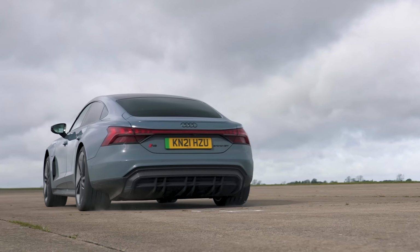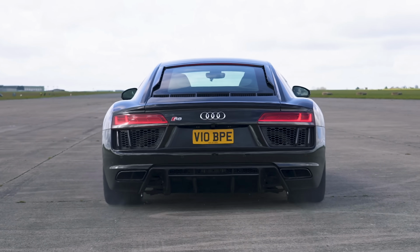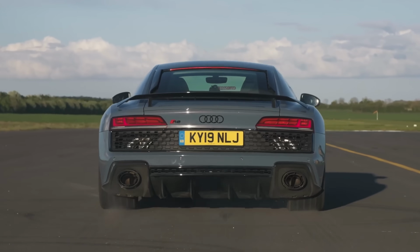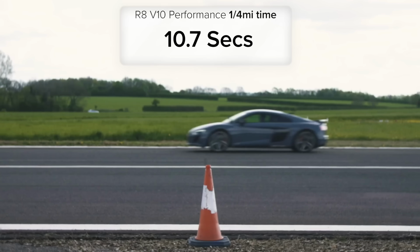Well, the RS e-tron GT won with a standing quarter mile time of 10.9 seconds. The R8 came a close second with a time of 11 seconds exactly. However, it did bog down a bit at the start, and previously I've managed a 10.7 second quarter mile time out of an R8 V10 Performance before.